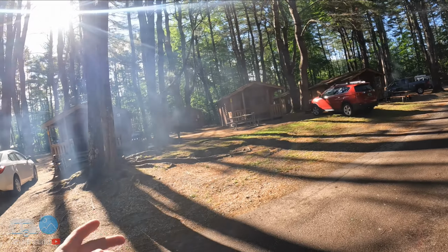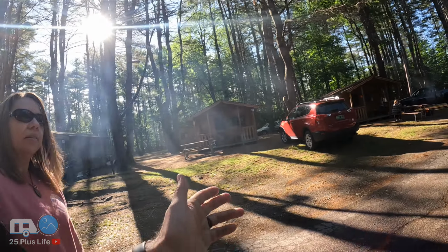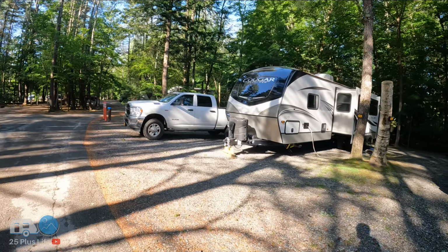And here's more of those cabins. And these are smaller ones, and they're a little bit on the older side. On this side here, you have some back-end sites.